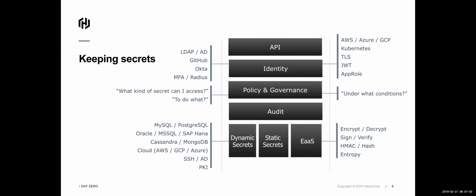And the main architectural decision around Vault was making it an API-first product. If you have actually looked at the Vault source code, you will see that there is no other way to expose functionality outside Vault if it's not through the HTTP API. And even the CLI and the web UI in Vault only talk through the API. So this is truly a 100% API-first product.